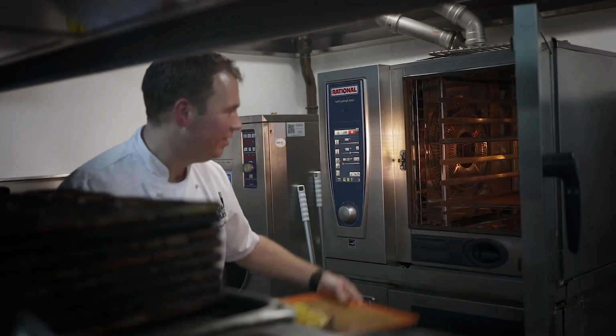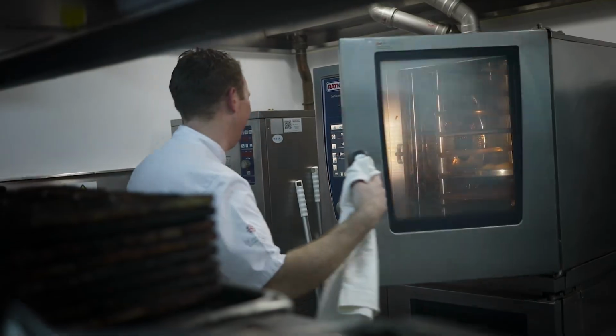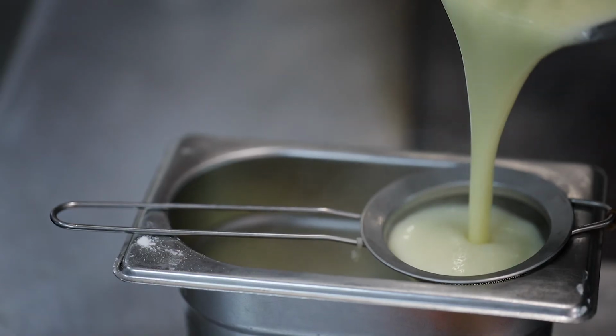Whilst your tart is in the oven, you're going to make the honey and Calvados custard. For this, we start off by boiling the milk and the cream, which we then pour over our eggs and sugar. Back in the pan, we thicken the custard, and we season with honey and Calvados. Serve it warm with the tart.